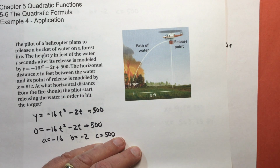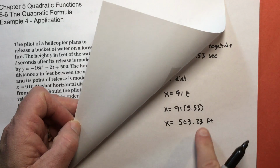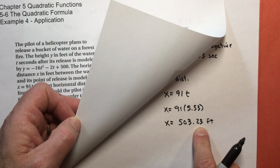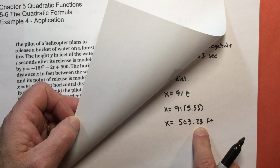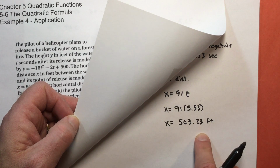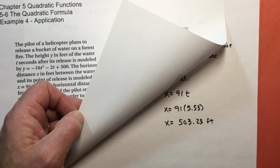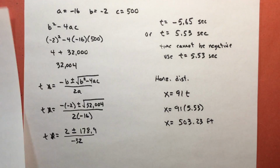So if I go back to my picture, from here to here, the helicopter needs to be about 503 feet away. 0.23 feet, that really comes down to 3 inches. That's a quarter of a foot, which is 3 inches. So you're never going to have a perfect measurement, but again, we don't want to compound our rounding errors.